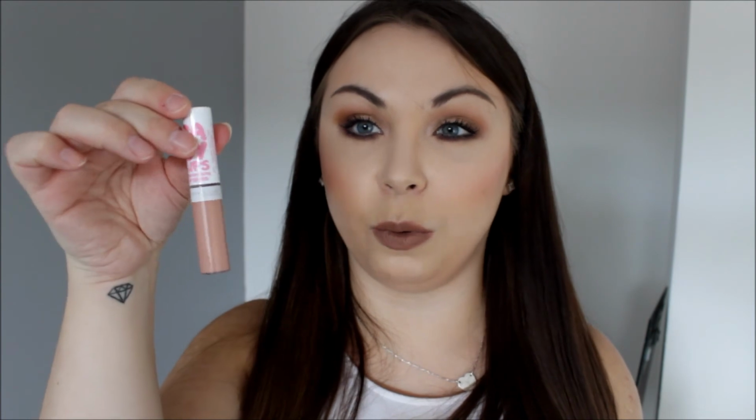And yeah, it was only $4.99 I think it was. I'm hoping, well, it says it's moisturising on it, so I'm hoping they're going to be moisturising like the Baby Lips, because I really like those. So yeah, this colour is Taupe with me.